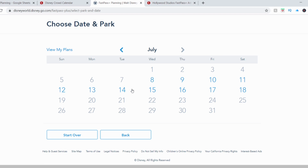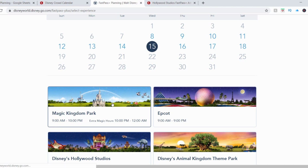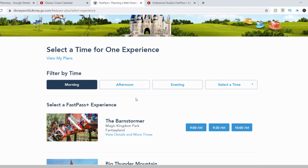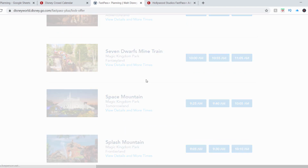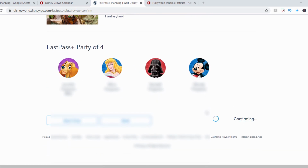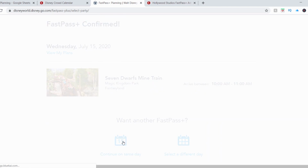Okay, so we're gonna go on to number 7. So this is 7/15, and we are going for Magic Kingdom. Yeah, that kind of threw off my plans, but you gotta just be flexible. So we want a Seven Dwarfs Mine Train as early as possible. Yeah, 10 a.m., we'll take it. And then we want a Space Mountain, ideally like 11 would be great. Okay, same day. See if we can get an 11 a.m.